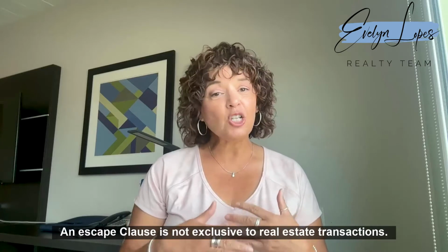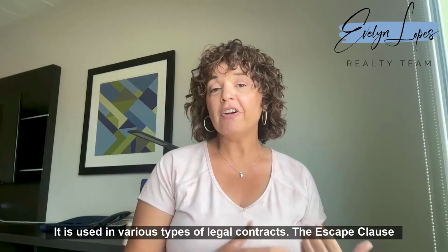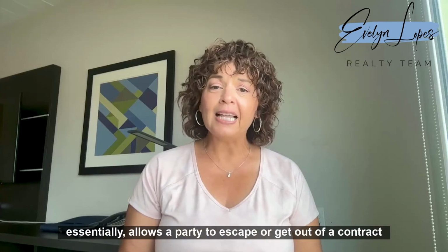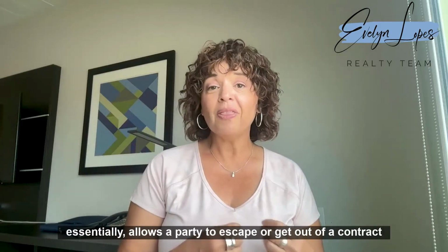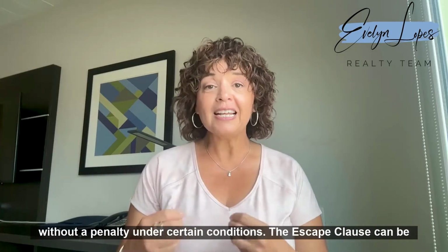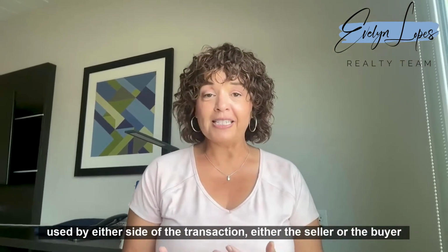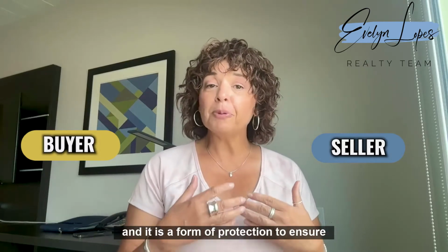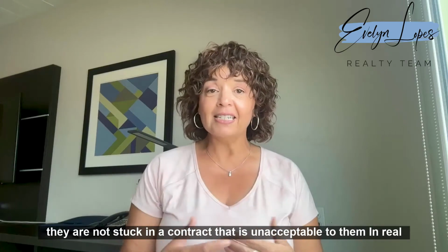An escape clause is not exclusive to real estate transactions. It is used in various types of legal contracts. The escape clause essentially allows a party to escape or get out of a contract without a penalty under certain conditions. The escape clause can be used by either side of the transaction, either the seller or the buyer, and it is a form of protection to ensure they are not stuck in a contract that is unacceptable to them.